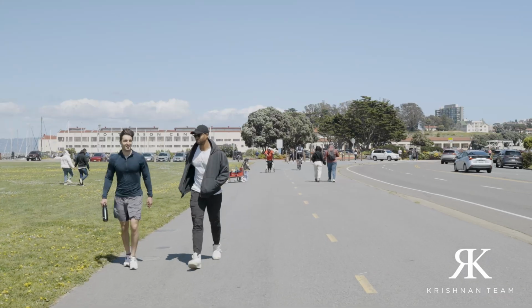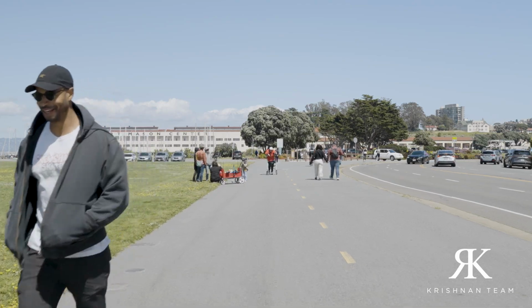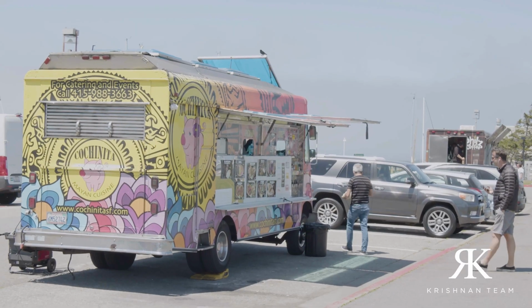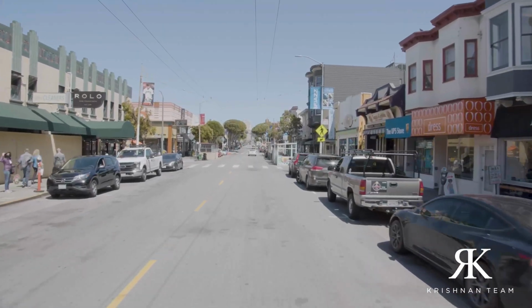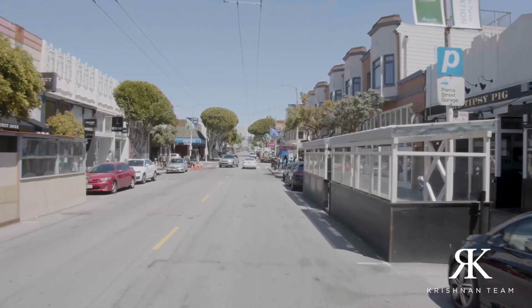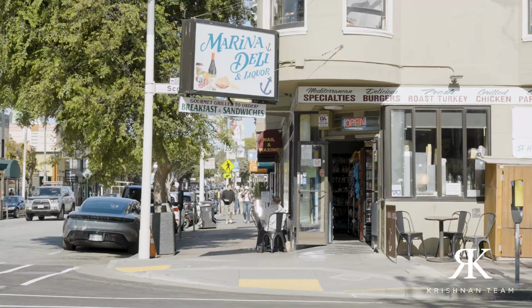So in terms of price points, you have a wide array of price points in the area. It is super popular amongst young folks because there is so much to do, but it's also really attractive to families as well. It has several walking corridors, including Chestnut Street and Union Street, and there's a little bit sprinkled on Lombard Street, but not too much. It's a busier street, so there are definitely a lot of restaurants there, but it has a busier vibe. So let's start with Chestnut Street, which is the main hub in the Marina District.